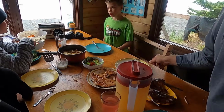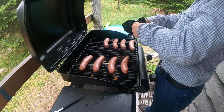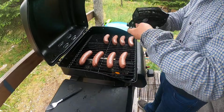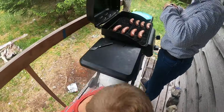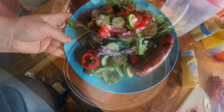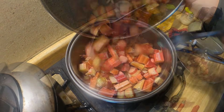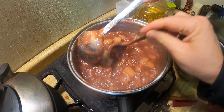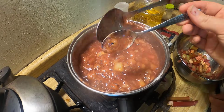Bon appetit! Okay, we're all pretty full still from that big salmon lunch, so we're just gonna have a simple dinner of these Costco chicken apple sausages. Okay, we're gonna make a little bit of rhubarb pie filling. So this is just some rhubarb, sugar, and cornstarch. Makes a tasty little pie filling.